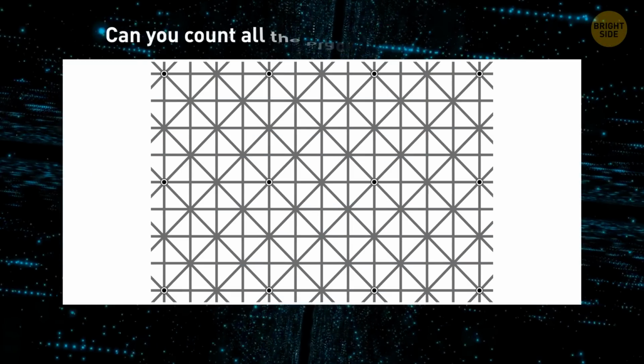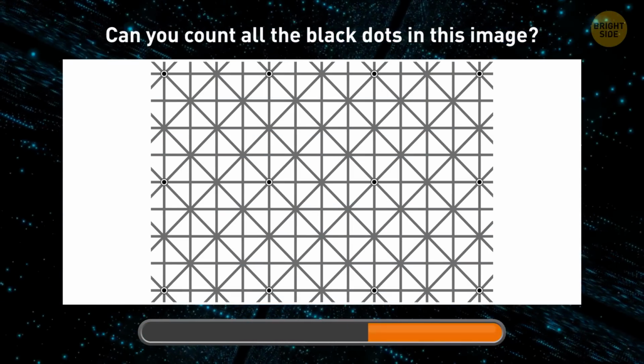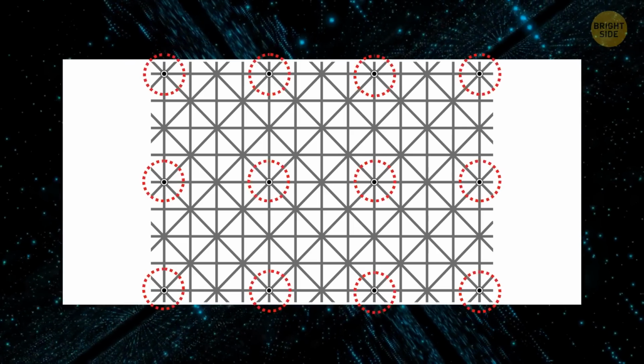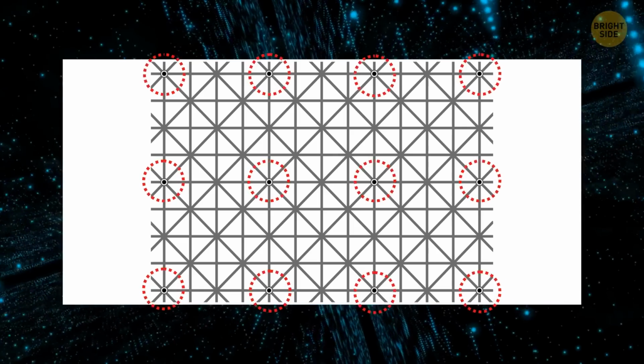Can you count all the black dots in this image? Three, 4, 6? There are 12 of them, but you can't see them all at once. That's because your peripheral vision fails you at tasks like this.